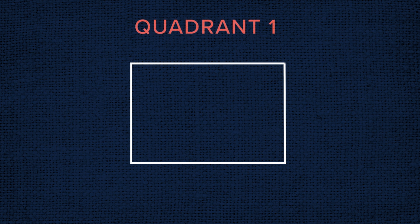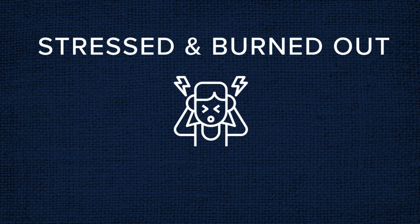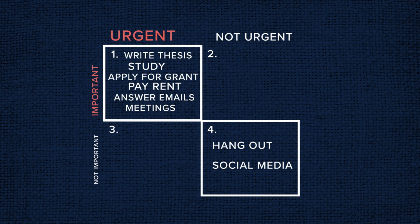Another thing to be mindful of is not to crowd Quadrant 1 with too many tasks. You'll feel stressed and burn out. This means you should be regularly devoting time to developmental aspects of Quadrants 2 and 3. If you put these off for too long, the tasks will start moving quickly into Quadrant 1, and that's not a healthy way to succeed in graduate school.